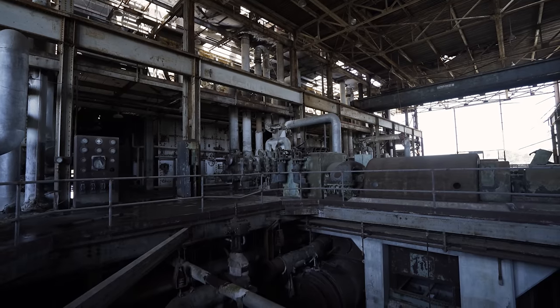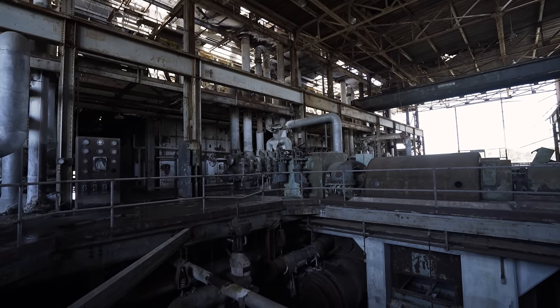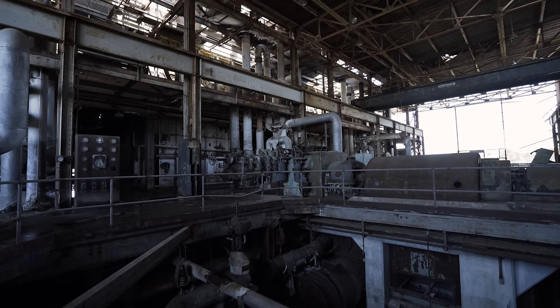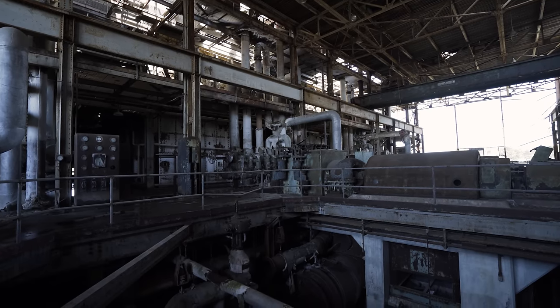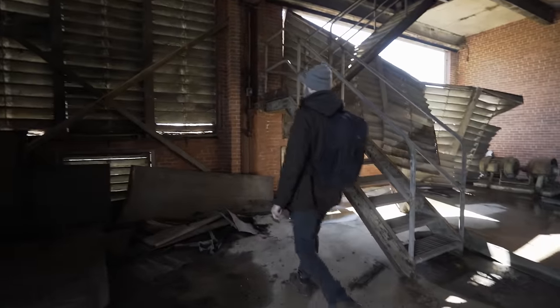It's nice not stressing out that a worker could walk in on you at any second. And the decay is always cool to look at. This might be the worst I've ever jinxed us, because literally seconds later, this happened.